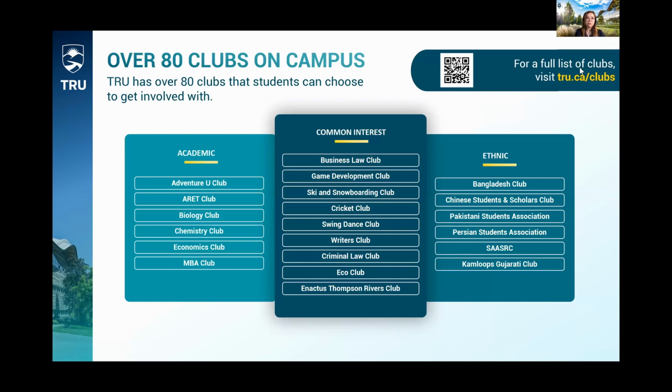And there's also clubs based on culture and ethnicity for those students who want to share the culture with other community members at TRU and on our campus. So they do different events, different big cultural celebrations, and share their culture with us.